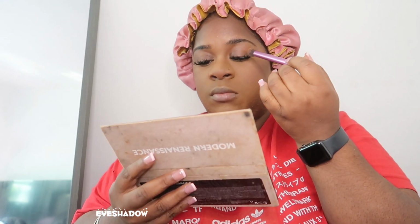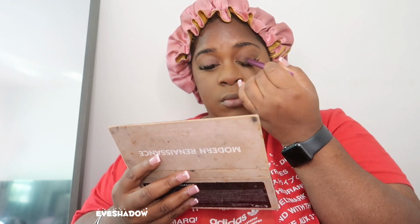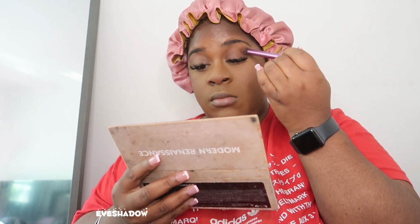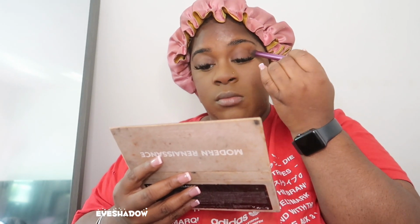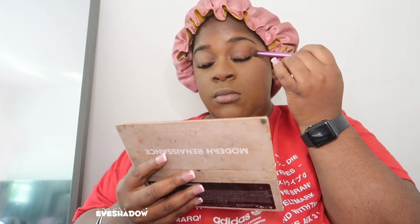Okay, so what I want you guys to do is find any eyeshadow palette and take the darkest brown and just fluff it all out over your lid. Make sure it's blended though. We don't want no harsh shadow, and it's gonna look so cute. That is my fall go-to every year. Consistently, it never fails. But that particular palette was the Modern Renaissance by Anastasia Beverly Hills, so if y'all want that particular color. And now we're moving on to my brows.